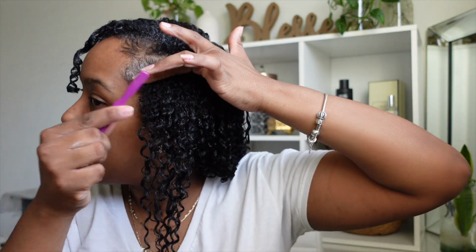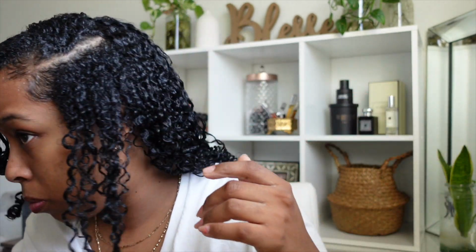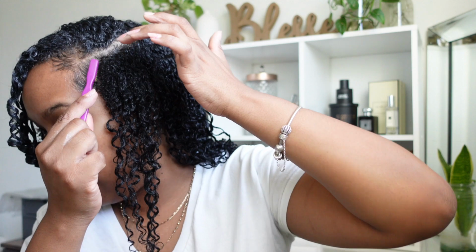I've noticed that with natural hair gels, anything that's not Eco Styler, it's kind of best to let your hair air dry. To be honest, I can't even see.